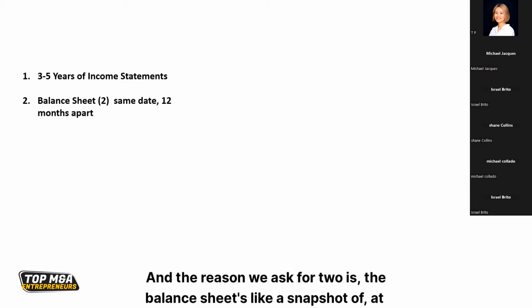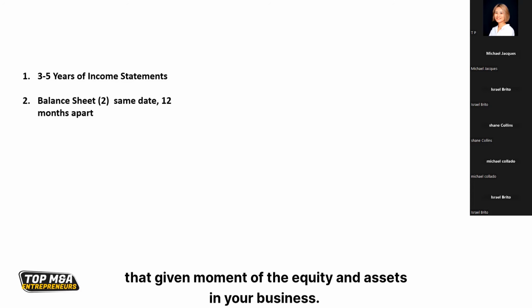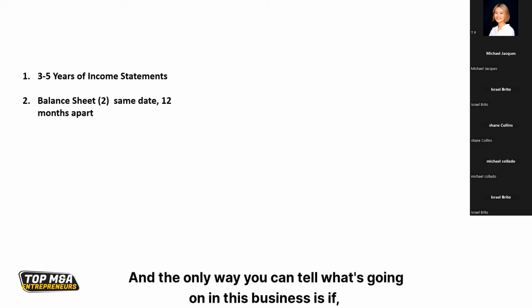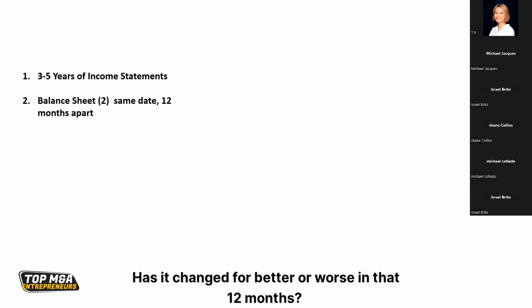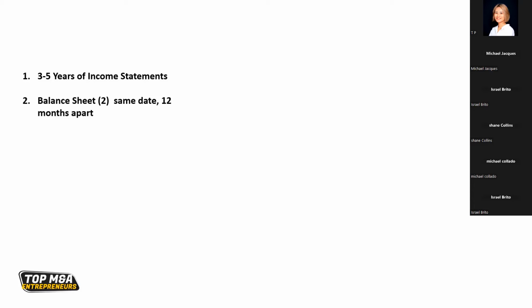And the reason we ask for 2 is the balance sheet's like a snapshot at that given moment of the equity and assets in your business. And the only way you can tell what's going on in this business is if you have context. You have to look at their position. Has it changed for better or worse in that 12 months?